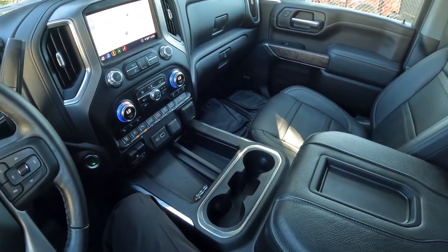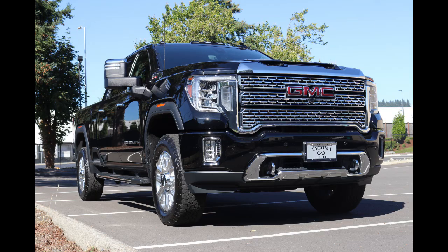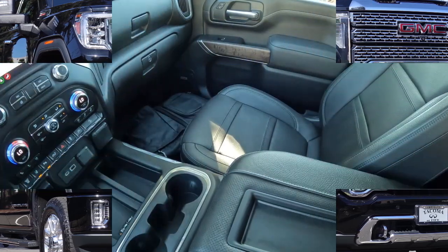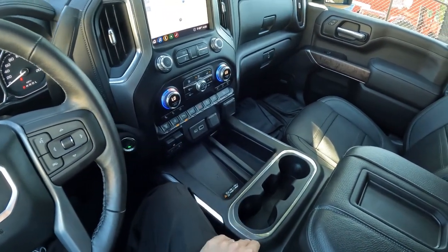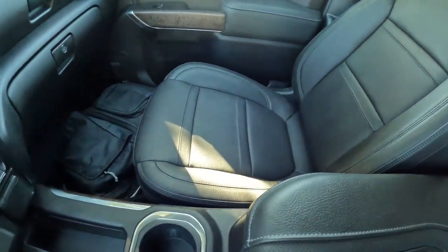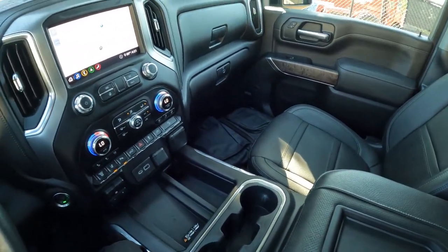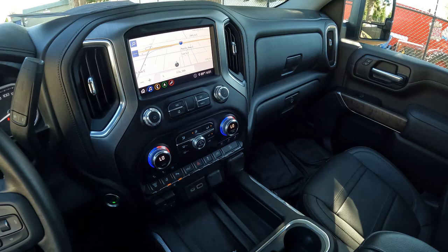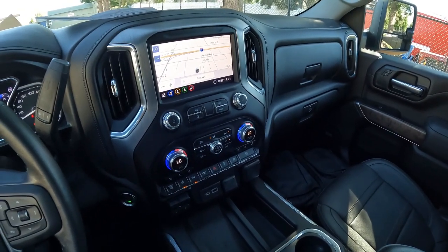This thing is just amazingly capable of doing heavy-duty truck stuff, but with the Denali trim level, it's like a Cadillac inside. The nickname in the car business for these things is Cowboy Cadillacs, and that's pretty much exactly what it is. You have this beautiful leather interior, lots of creature comforts, heated and ventilated front seats. This has a fantastic trailering system. It has a trailering camera and trailer assist features that are second to none.